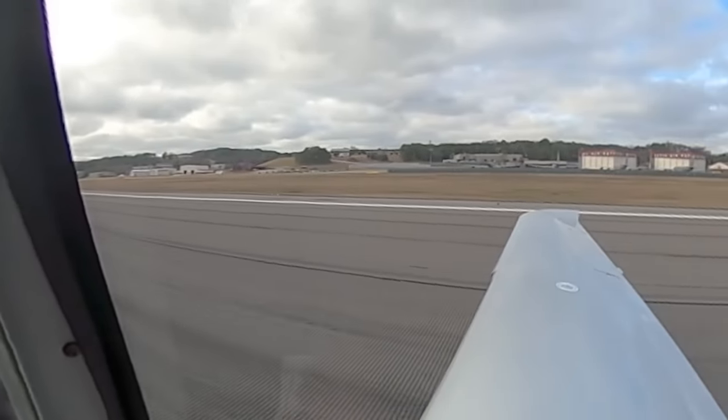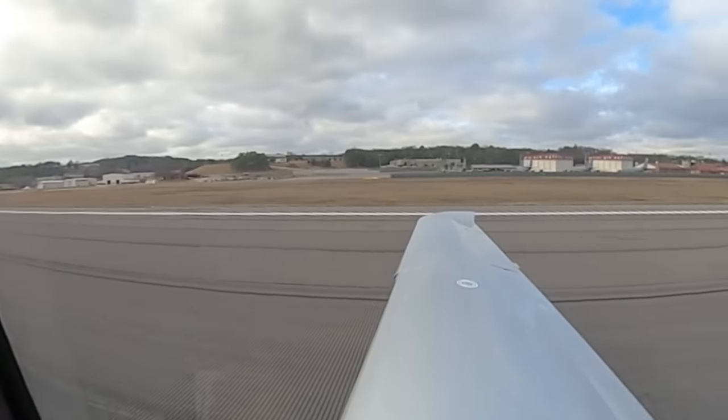I think those are tankers. Yep, see the boom off the back.